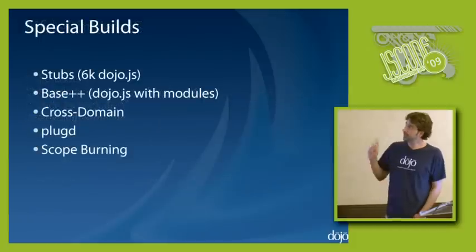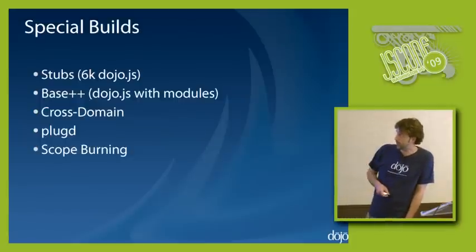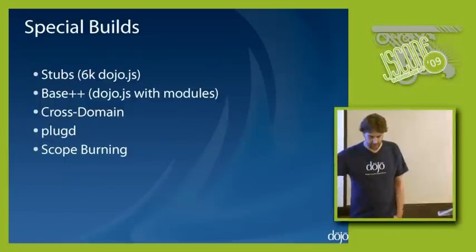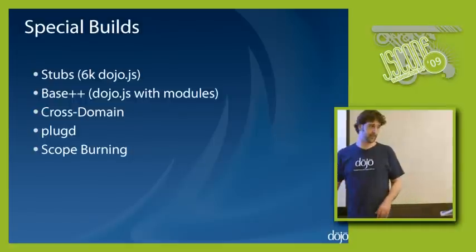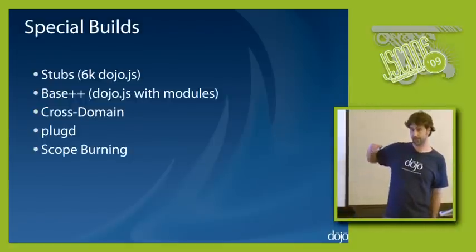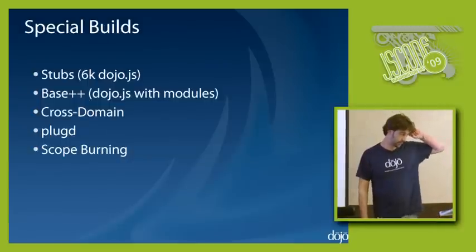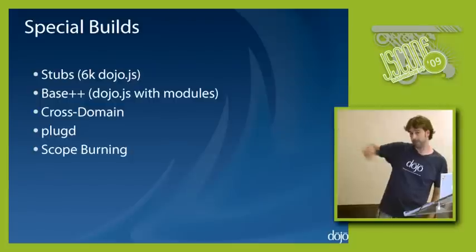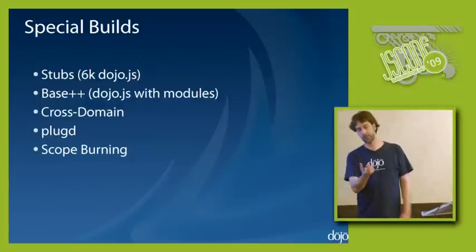So these are a couple of special builds. The Stubs Dojo is really, really cool. It's a 6K Dojo that has all of the APIs in it, but it's only 6K. And then if you actually call the API, it goes out and fetches it and pulls it in, and then you can use it. It's not for performance reasons, it's for size reasons. This gets under the 25K limit on the iPhone, but it's definitely not performance. But you can go the other way with it too, base plus plus. You can roll extra code into dojo.js so your solution is a single file.